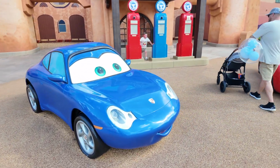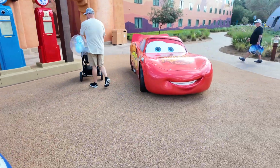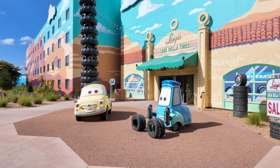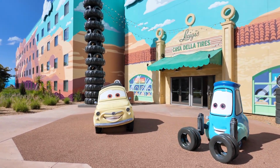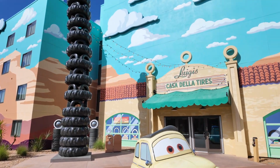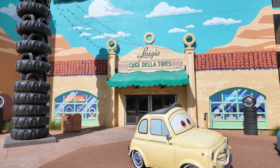Then you have Sally and Mr. Lightning McQueen himself. Well, hello, Mr. Luigi. I'm loving your Tower of Tires. Casa Della Tires. We're going to keep moving along on our fun-free day.